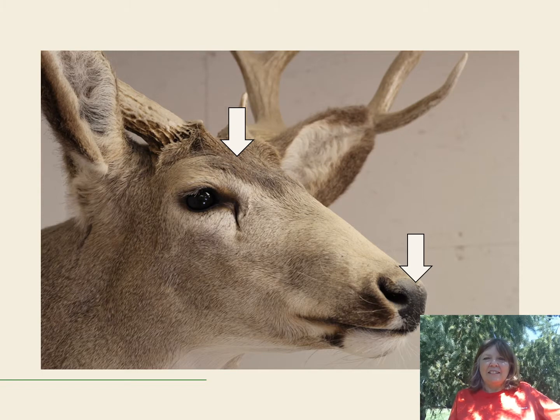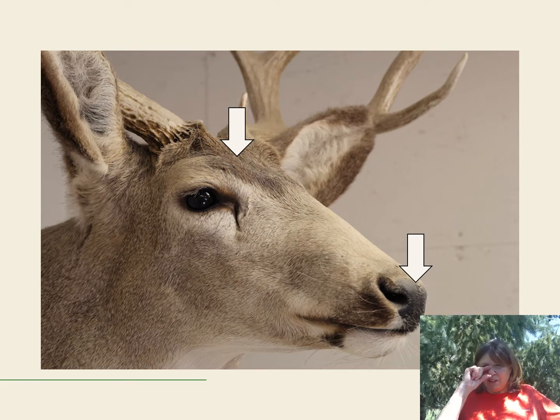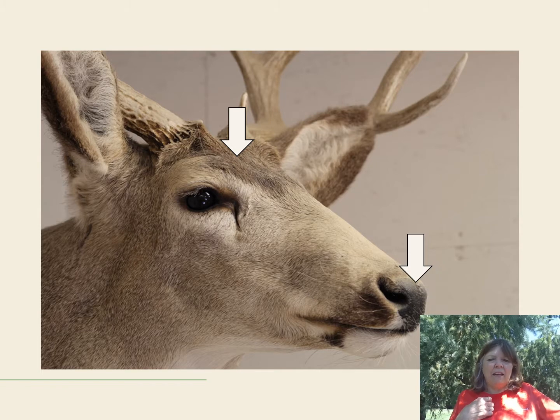He also has another superpower besides super ears. He has a really long nose. Now you can see those arrows are kind of pointing at where his nasal cavity starts and where it ends. With that big long nose, he's able to do something else, and I bet you guess what it is. He has a really good sense of smell. Now, people can smell, and we have really short noses compared to the mule deer and lots of other animals, but you can still smell cookies baking in the oven.